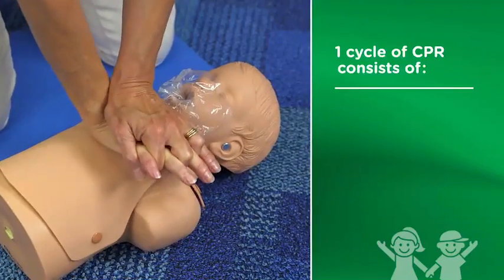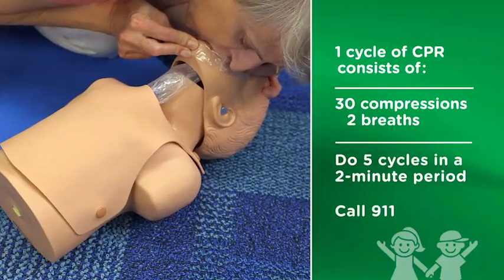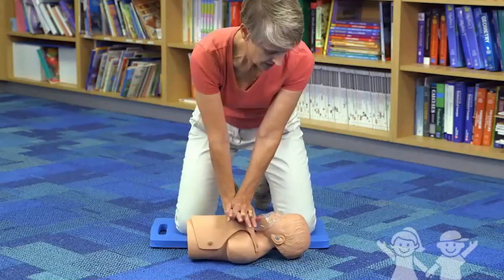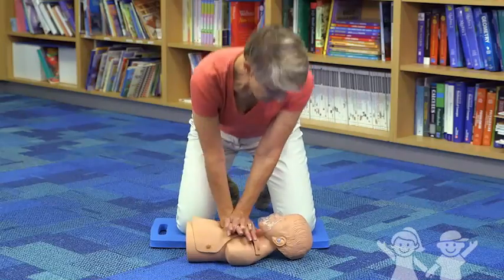A cycle of CPR consists of 30 compressions and 2 breaths. Do 5 cycles in a 2-minute period, and then call 911 if someone has not already done so. Continue CPR until the child shows any signs of life, such as coughing or breathing on his own. Then, stay with the child until help arrives.